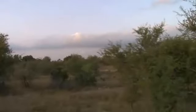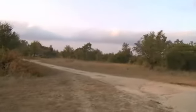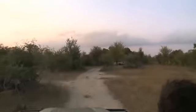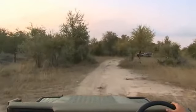Just around the corner. Thank you very much. Thanks very much. Another vehicle kindly pulled over for us there. So I was just saying thanks. And there was also another vehicle in this sighting.